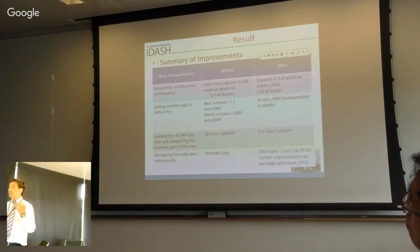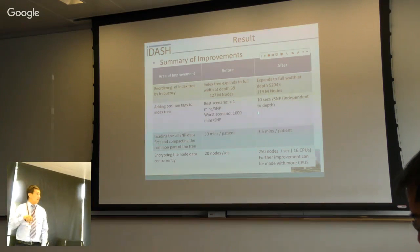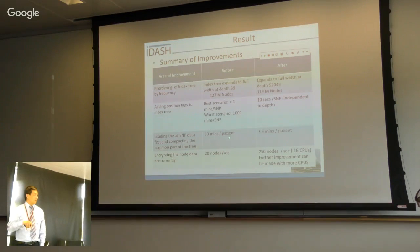As I just mentioned, the performance depends on the depth of the tree. The best case is about 1 minute. The worst is 1,000 minutes, which is not feasible. After that, it's just about 10 seconds flat time. For building the tree, we reduced the time from 30 minutes per patient to 2.5 minutes per patient.